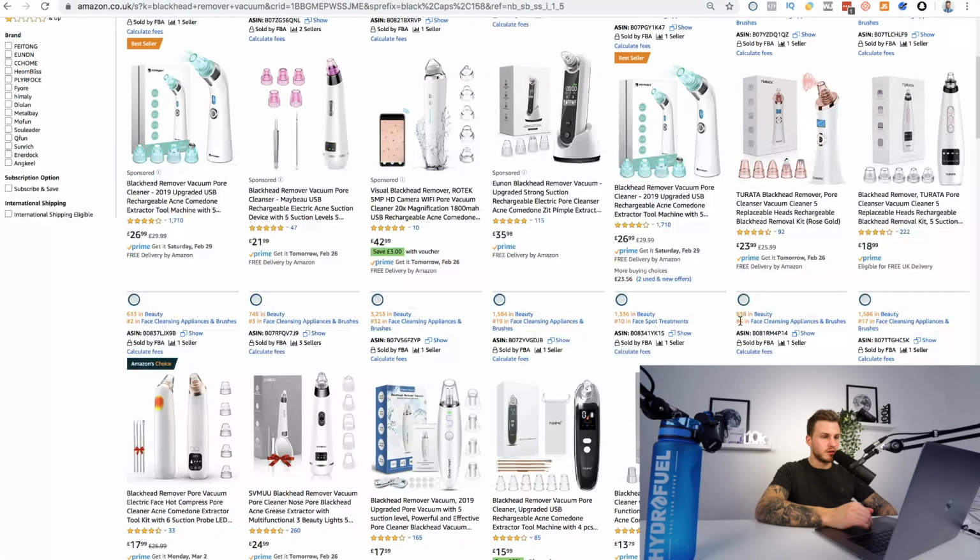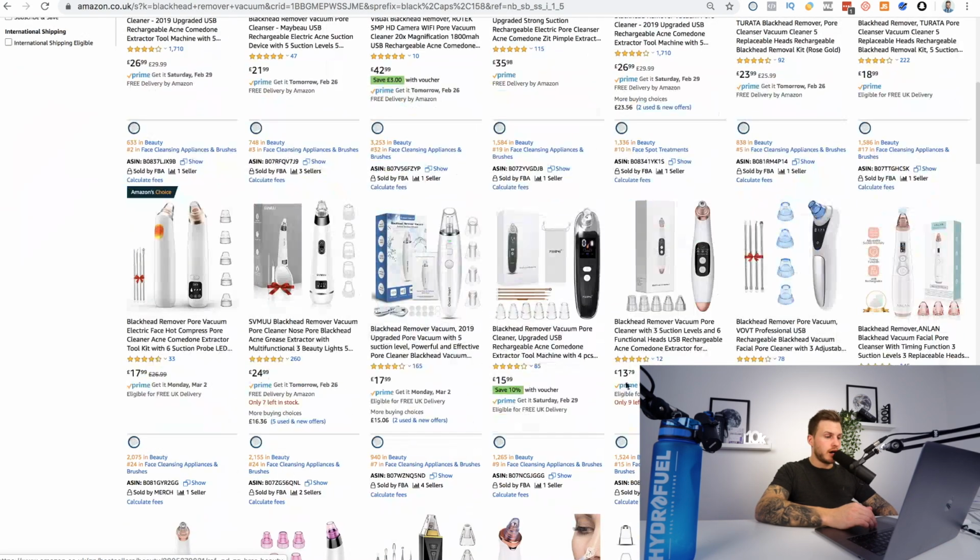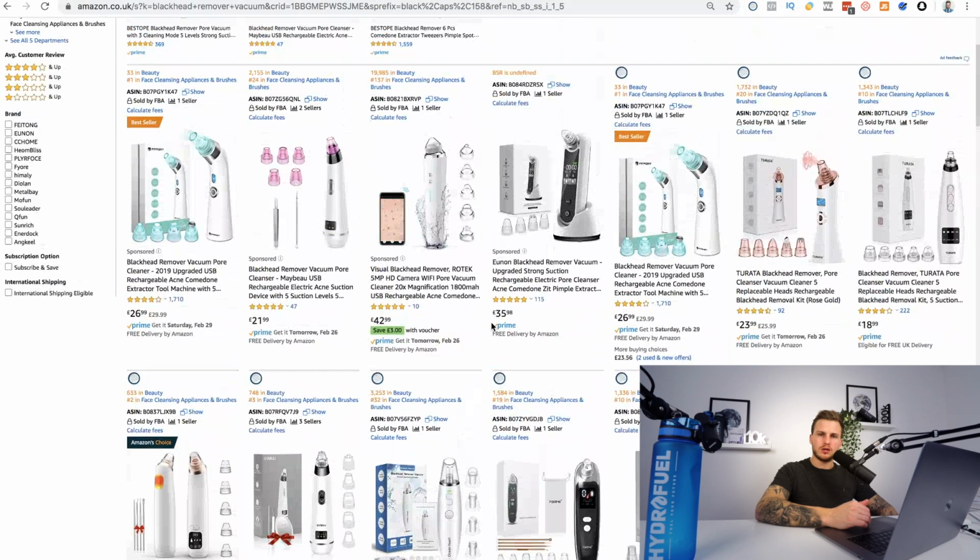Because if we look at all these: white product, white box, white box, white product, grey. I'm colorblind, help me. Blue, could be, I don't know. White box, white box, white box. Hell, why not have a black box, right?